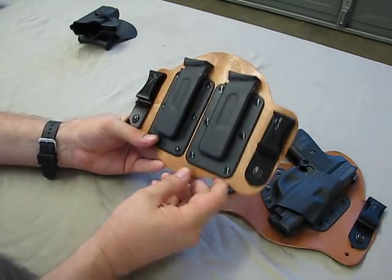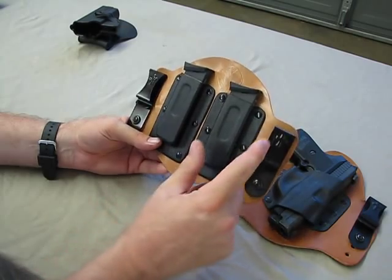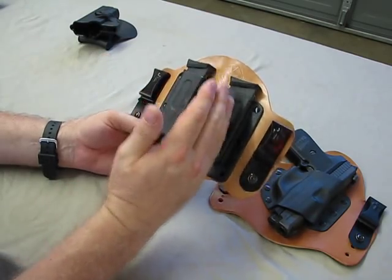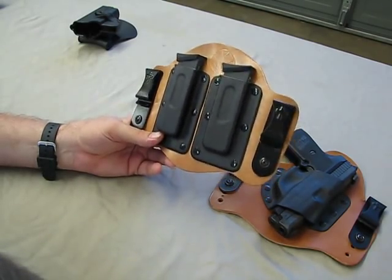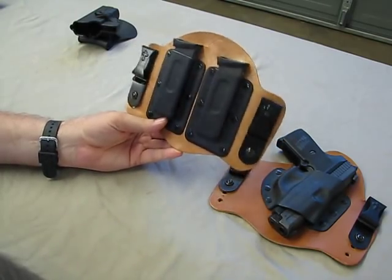If you get a single, you need to specify either left or right-handed because the clip will be behind the magazine. This is what it would look like for a right-handed shooter, carrying this on his weak side: you'd have a magazine pouch and a single clip. Dual magazine pouches are going to be just as you see here. They're not oriented left or right hand. These are made to order.